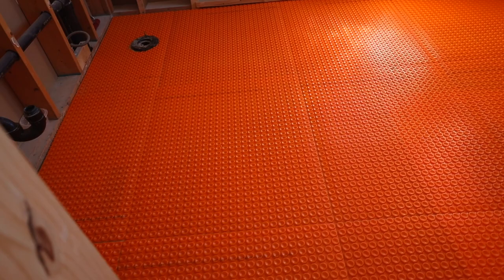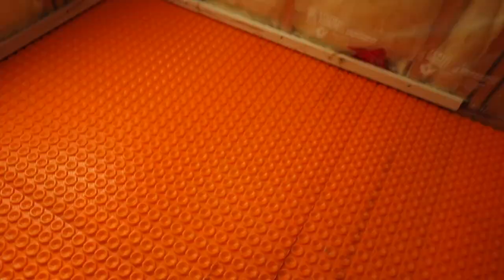I'm not sure if they want me to talk at all, but I'm going to. Hi, Lepke's Life. I got all this membrane laid out. Well, it's not down. It's not installed yet. I just have it laid out, cut all the holes. I still have to put the thin set down.